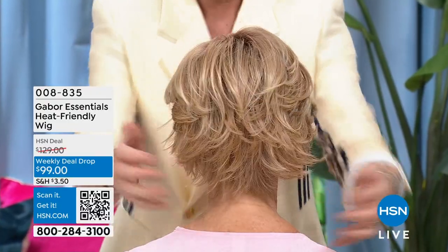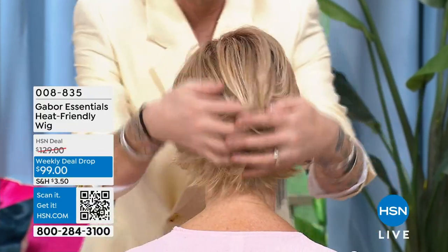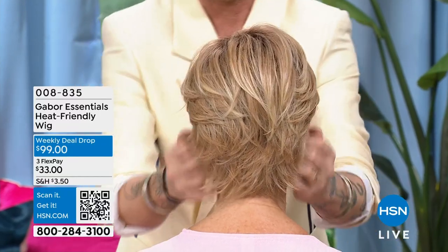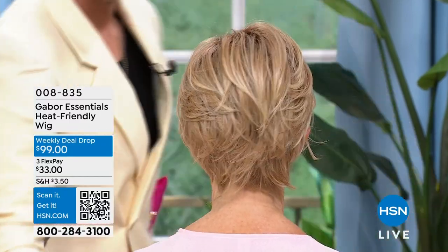If you'd love to have it, remember it's at a weekly deal drop. I want to show you all the colors. I'm encouraging you to place your orders. Don't forget, if you want to pick up the set of three of those wig stands, they're still available. That's how you're going to maintain your wigs. That's how you're going to air dry your wigs. If you're going to the gym, look at how Vonda is able to pull her hair back. Maybe it's that morning walk that you're gonna do. So these are very versatile.